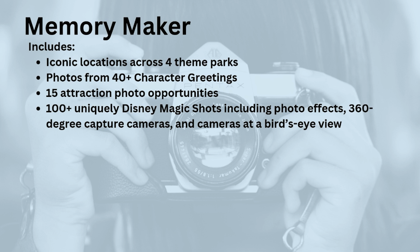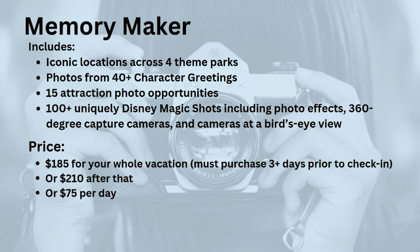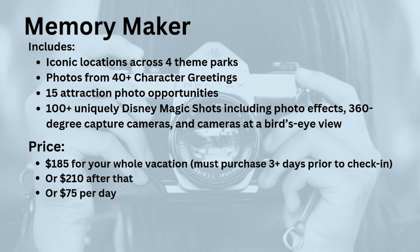So how much is a Memory Maker? Well, it is $185 if you purchase it at least 3 days in advance of check-in. If you wait until you're on vacation to purchase the Memory Maker or right before, it jumps up to $210. And again, that is for your whole trip from check-in to check-out. And after your trip, don't forget to download your photos because they do have an expiration date. So right when you get home, download all your photos and then you'll have them and they'll be magical.